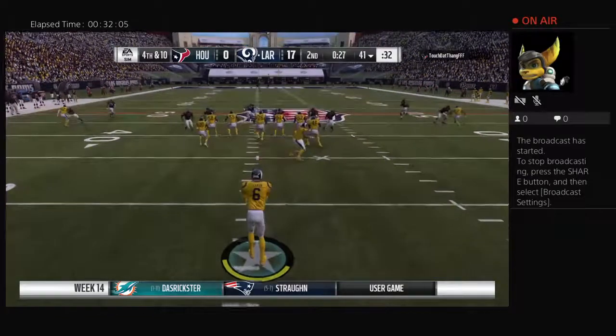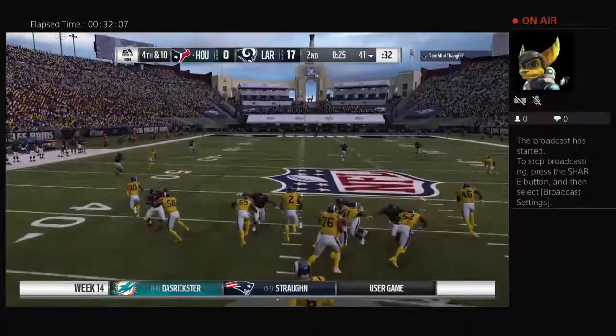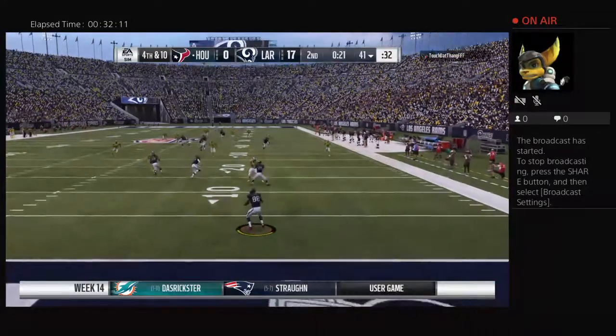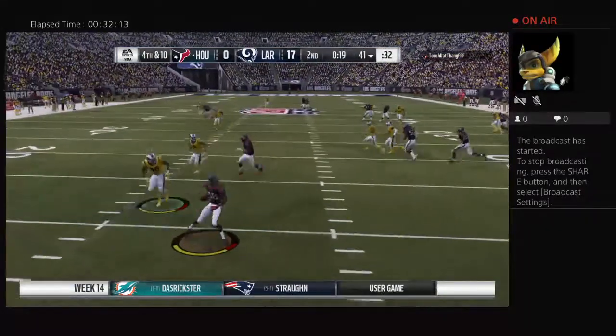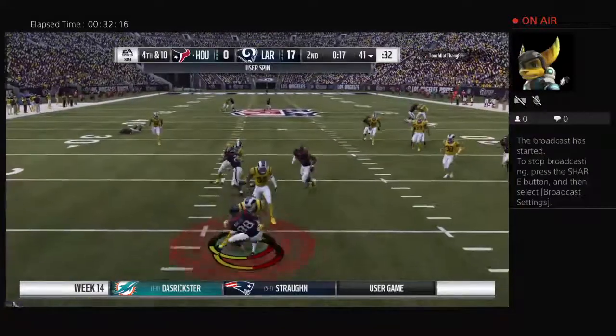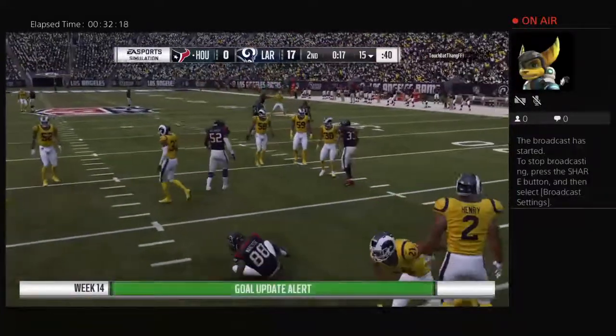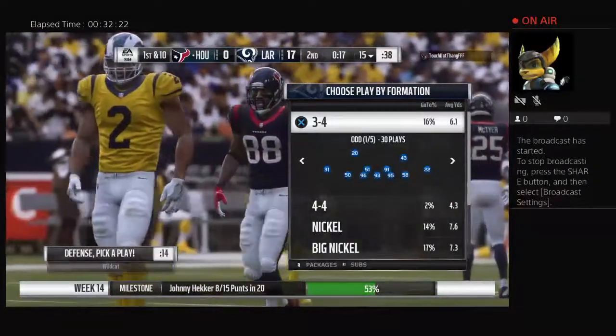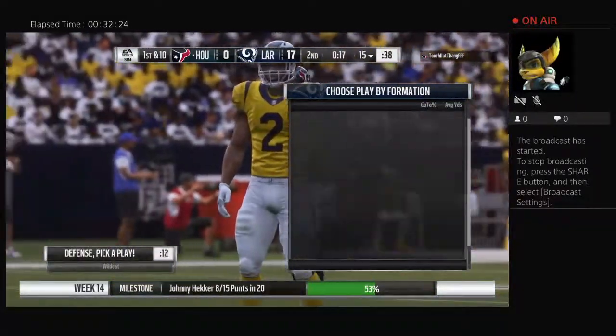So on 4th down, here's Johnny Hecker to punt it away. And just a single punt for him in the loss last week as he sends this one away. Oh, he's going to go ahead and field it from the 3-yard line. And now running right through it. 12 yards on the return that time. And control of the football switching hands with very little time remaining until the half.